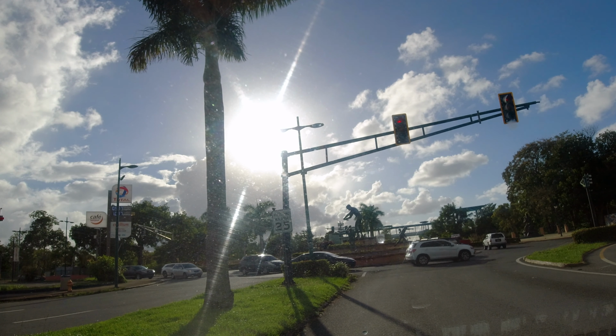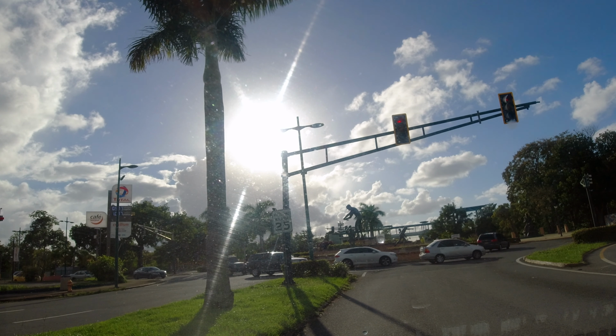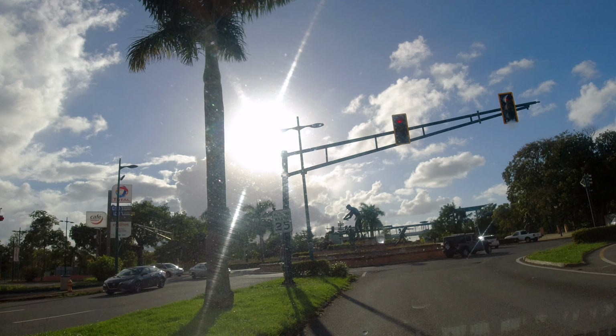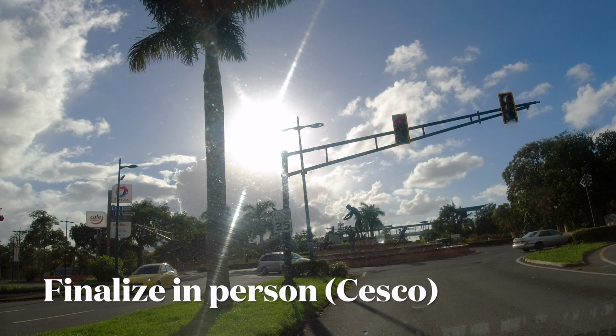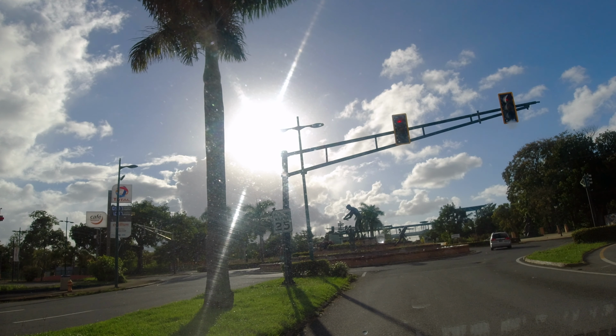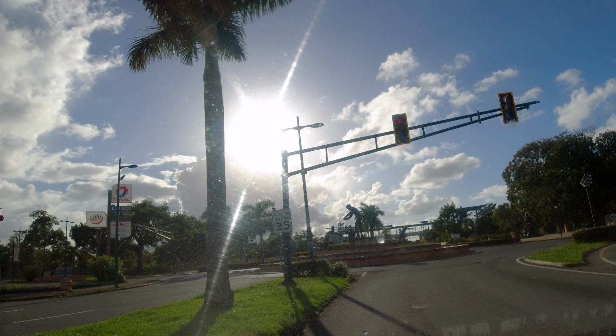Then you go to the DMV with the title signed by the owner and by you. You bring the registration or the licencia, and you have to have proof of ID and proof of residency. And that's pretty much it, guys. The car is officially in your name. It's a very simple process buying a car here in Puerto Rico.